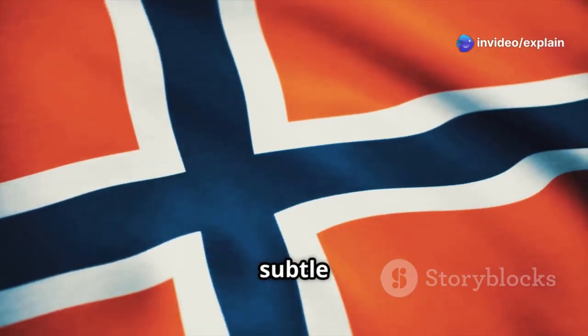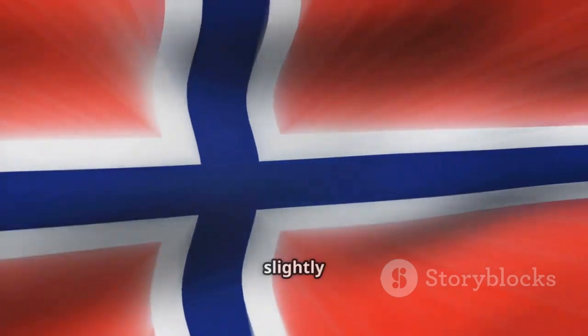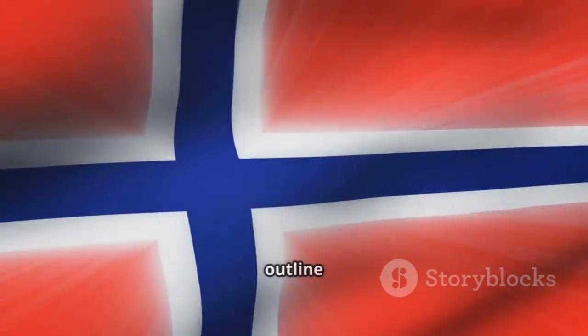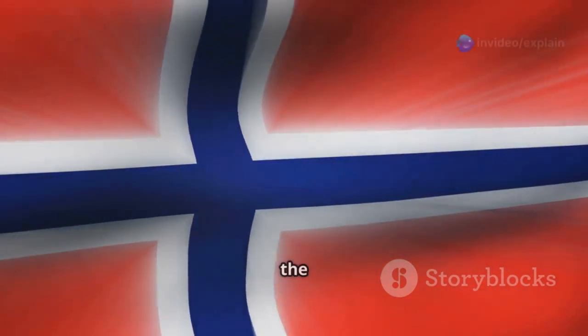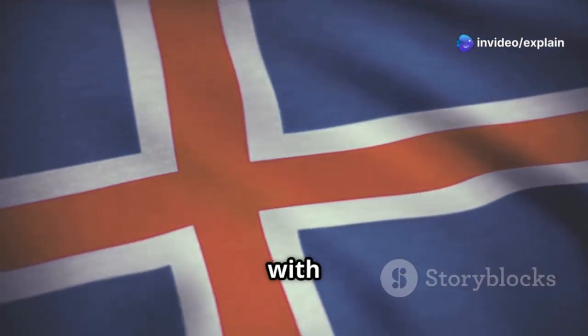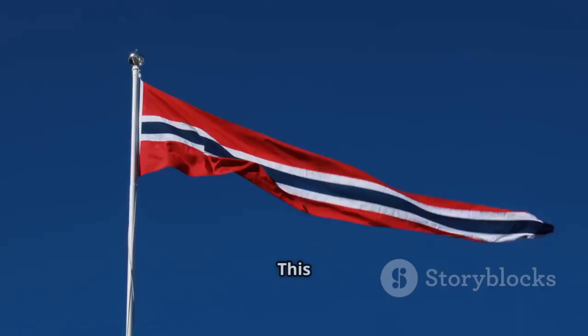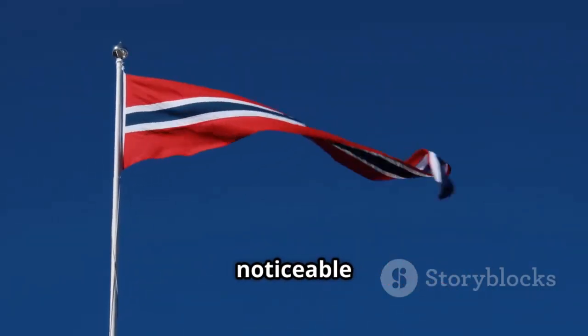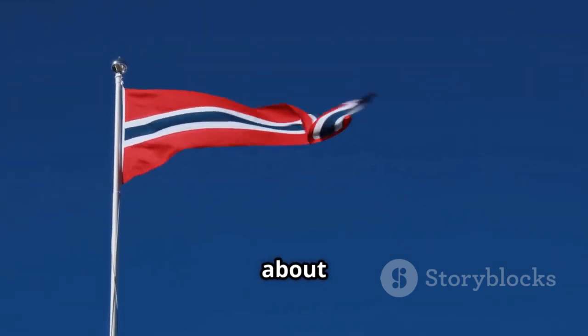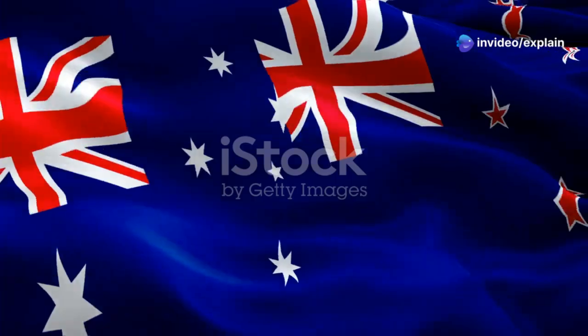However, look closely and a subtle difference emerges in the proportions of the cross itself. Norway's cross is slightly thinner, with the blue outline extending closer to the edges of the flag. Iceland's cross, on the other hand, is a tad broader with more white space between the blue outline and the red field. This subtle difference, while hardly noticeable at first glance, speaks volumes about each nation's independent identity and unique historical path.